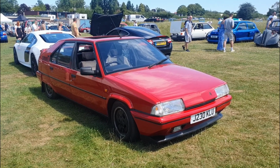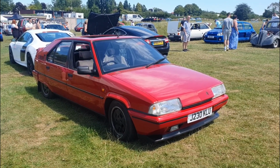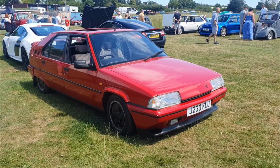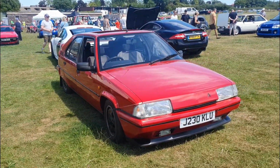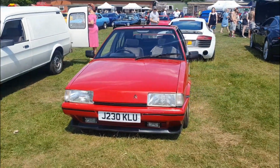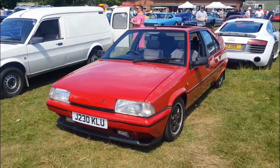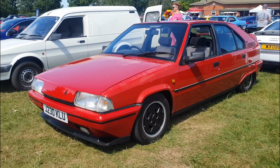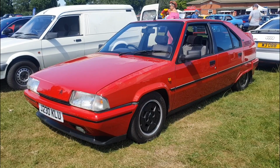Next up, and tugging at the heartstrings, is this Citroen BX GTi, would you believe, from 1992, is it? It's the only one here, which just shows how rare they are. A friend of mine had one of these growing up. Always loved the suspension when it worked. But yeah, that is a cool car.